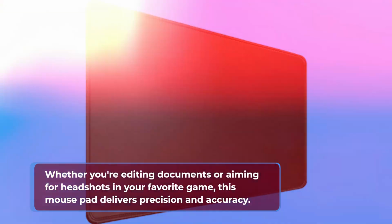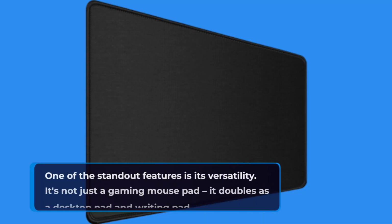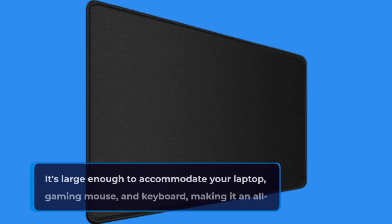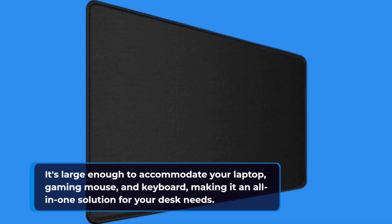One of the standout features is its versatility. It's not just a gaming mousepad, it doubles as a desktop pad and writing pad. It's large enough to accommodate your laptop, gaming mouse, and keyboard, making it an all-in-one solution for your desk needs.